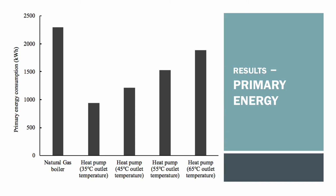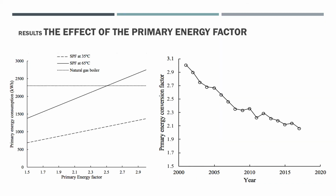As well as comparing the different operating temperatures for the heat pump, a gas boiler is used as a benchmark and model for the same building. A good efficiency of 90% is assumed in the model. Comparing the primary energy, you can see that a heat pump running at outlet temperatures of 35 degrees consumes less than half the amount of primary energy than that of a gas boiler. But at larger operating temperatures, the difference isn't nearly as significant.